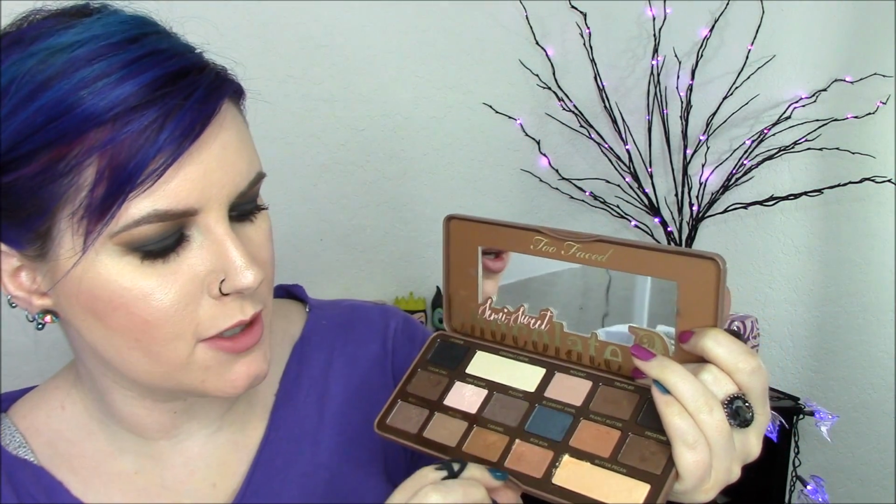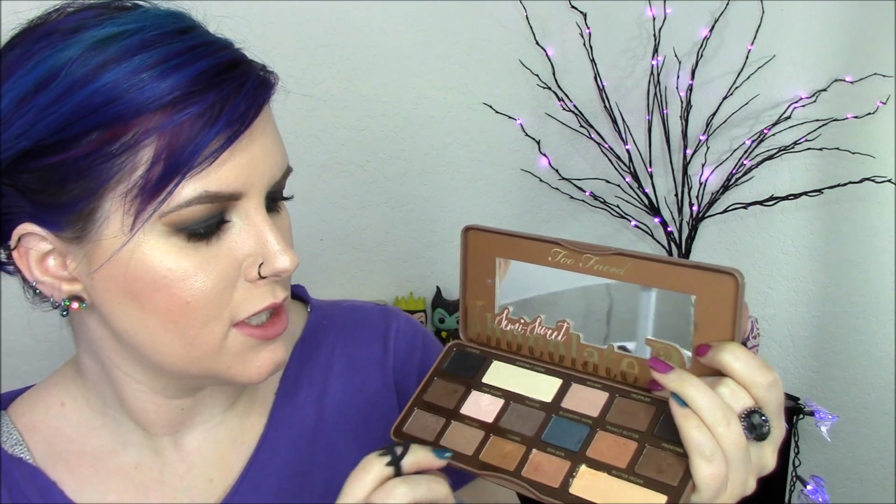There's not really as much overlap as I expected between the two palettes, so I think that's a good thing. Obviously, if you're a neutrals fan, you're probably going to want to pick up the Semi-Sweet. If you like warmer tones, you'll probably want to pick up the Semi-Sweet. If you don't like warmer tones, you may want the original. Both smell delicious, so you'll be happy from that aspect. With shades like Butter Pecan, Peanut Butter, Bon Bon, Caramel, Frosting, yeah.